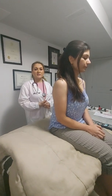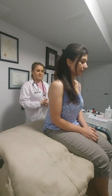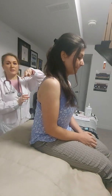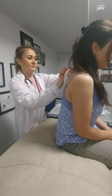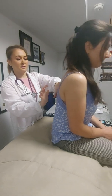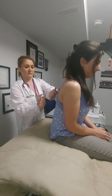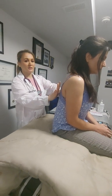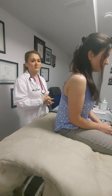The next thing we will do is we will quickly percuss your posterior. I will percuss and listen for the sounds, okay? So I will place 2 fingers and tap on one. Okay, so that is very resonant. The only area that we will have a little dullness is under the clavicle, which is the shoulder blade, which is fine, but everything else is resonant.